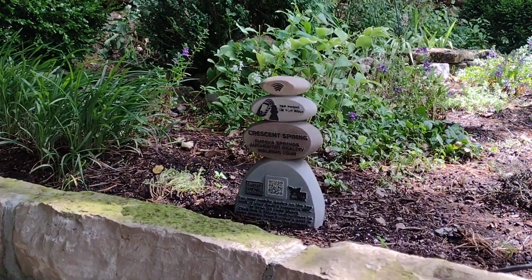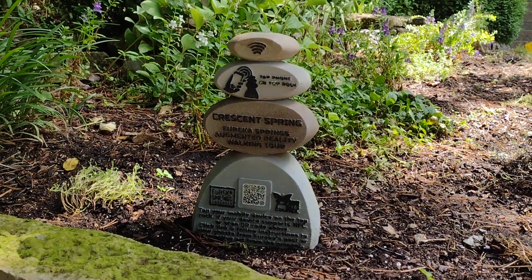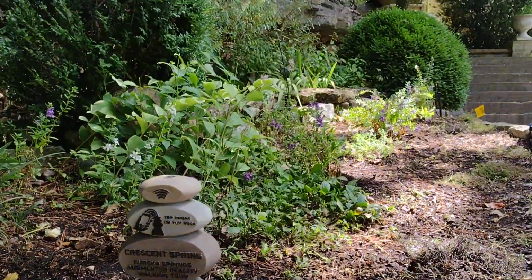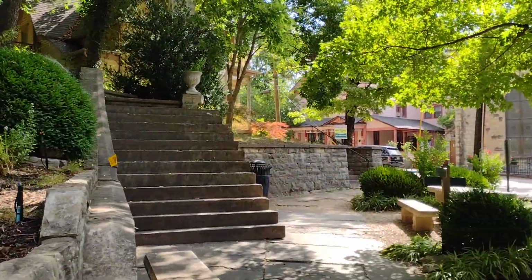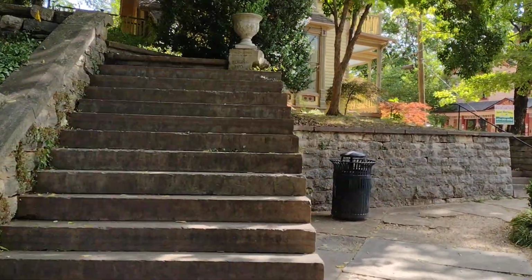And here we have another one of the information stones, I guess you'd call them. Apparently these are new and they've put them in all over town. More shots of the landscaping. And I'm going to walk up the street just a little bit to show you a couple of the homes in the area.